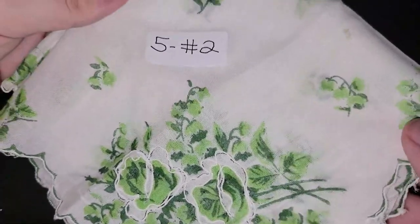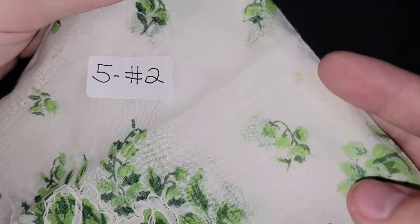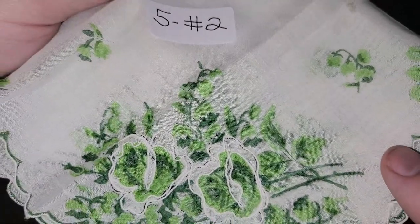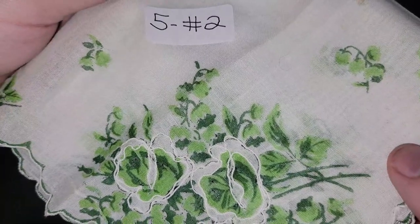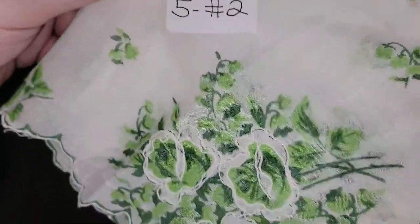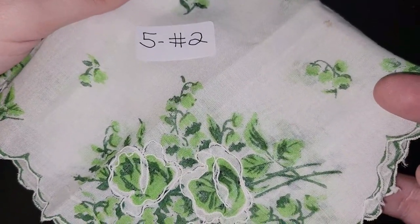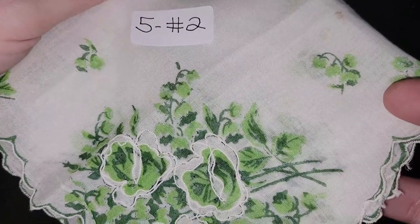Love that. And this one is a bit bigger, so I'm asking a little bit more money. It's $5, number 2. Again, do expect some light staining, because these must have sat in somebody's dresser drawer or something for a number of years. But again, I believe OxyClean will get the tough stains out, as Billy Mays used to say.